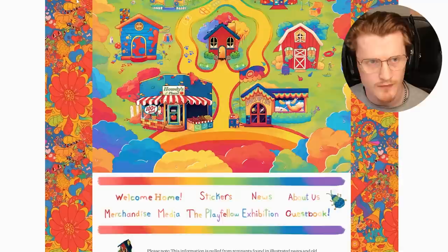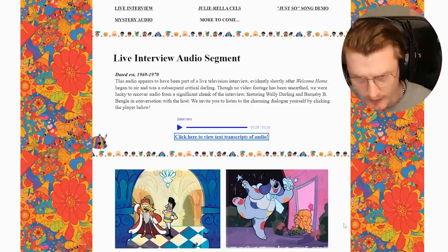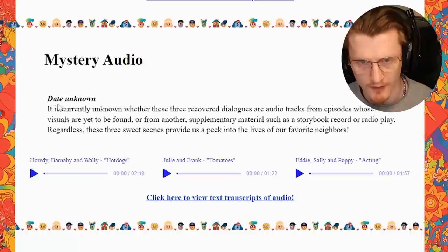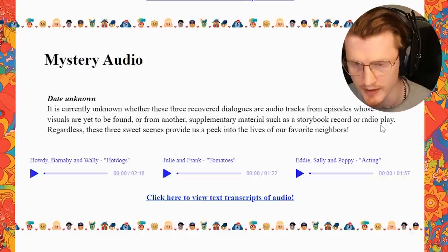So most of this is just like media that they found, I guess. So I'm just looking at most clickables. It reminds me of Welcome to the Game, but the way of doing it is like holding shift and tab. But we've already done that for this bit, and I don't think there's any clickable stuff here. Okay, here we go. Date unknown, mystery audio. It is currently unknown whether these three recovered dialogues are audio tracks from episodes whose visuals are yet to be found or from another supplementary material such as a storybook record or radio play. Regardless, these three sweet scenes provide us a peek into the lives of our favorite neighbors.